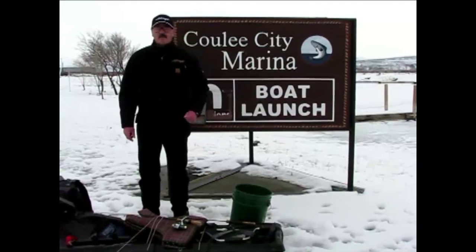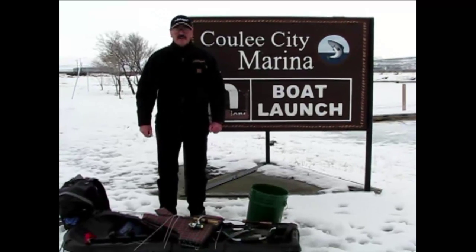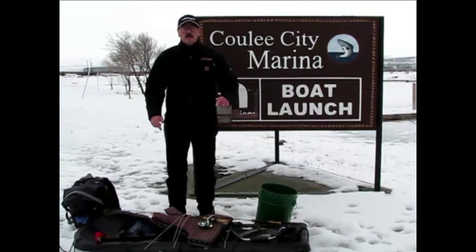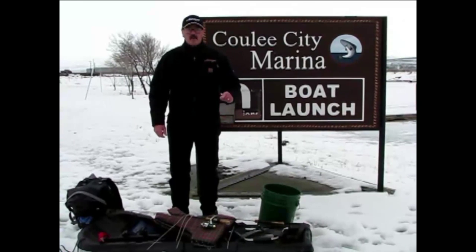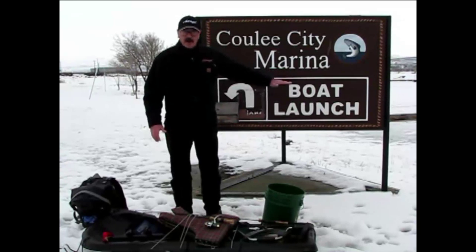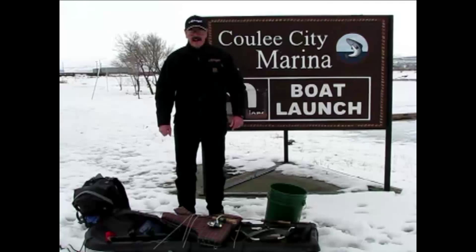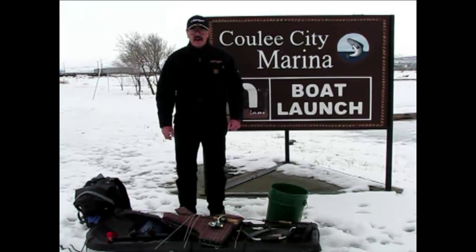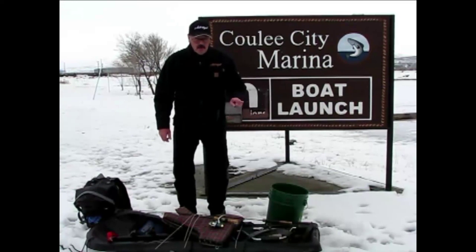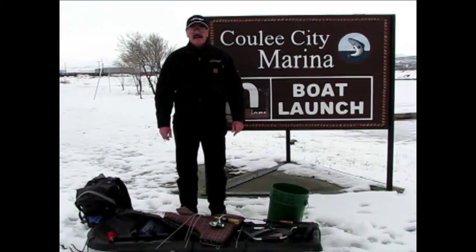In our search for winter perch fishing here in Central Washington, we've moved from the Winchester Wasteway up to the Coulee City Marina. This little marina will freeze over pretty early in the winter, even though Banks Lake is wide open, and it can be a great spot to find yellow perch. Throughout the winter and right after ice off, it's a very popular spot.